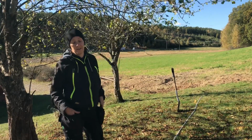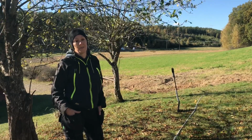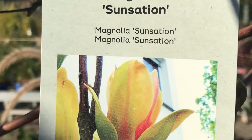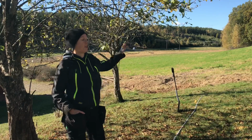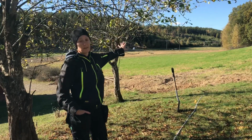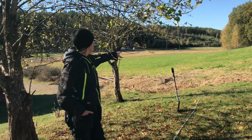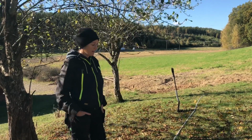I got really nice trees at a garden sale yesterday and everything was 75% off, so I got ornamental cherry and some magnolias. I haven't decided, but I think the cherry tree will be closest to the field there, and maybe a magnolia somewhere next to it. I don't know, we'll see actually.